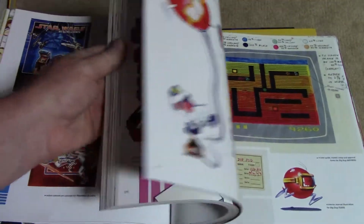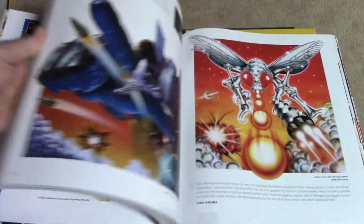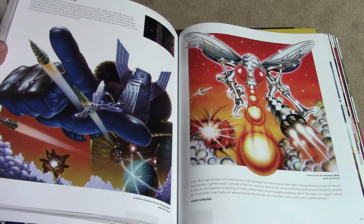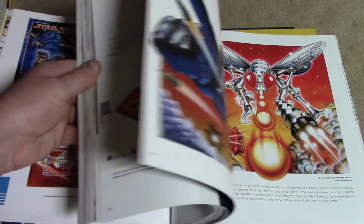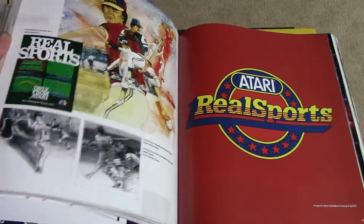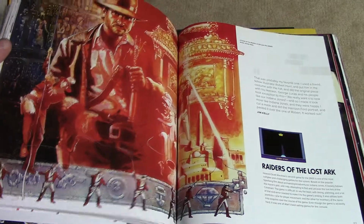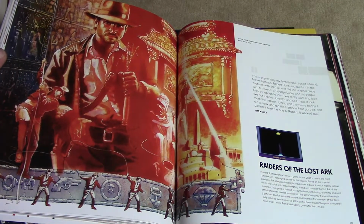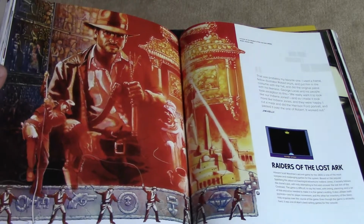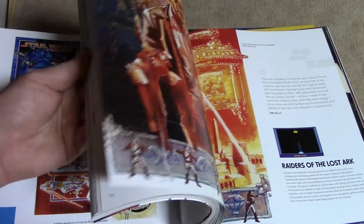But yeah, you can just see the artwork was amazing. Like, look at this stuff. Yars' Revenge. The artwork is just awesome. Like, I could just sit down with these books and spend a whole day just looking through them. Raiders of the Lost Ark. Great artwork, awful game. Absolutely terrible.